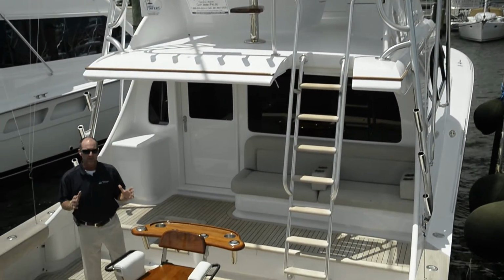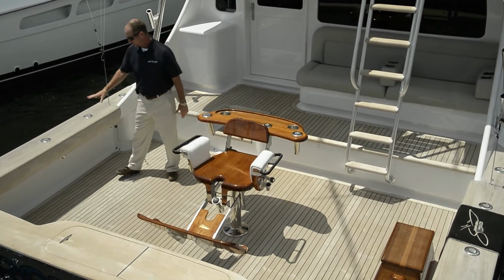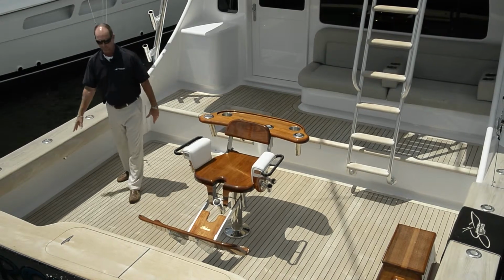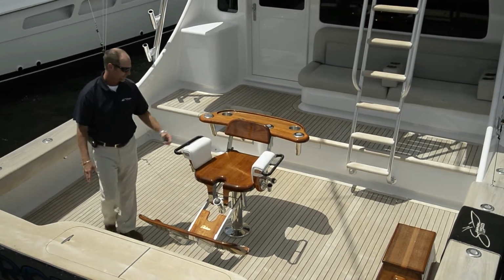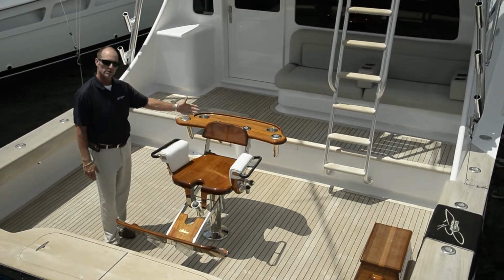In the cockpit area, this is a fisherman's dream. Teak sole, teak covering boards with teak coaming, 8 rod holders, transom fish box, and the latest Release Marine fighting chair with rocket launcher.